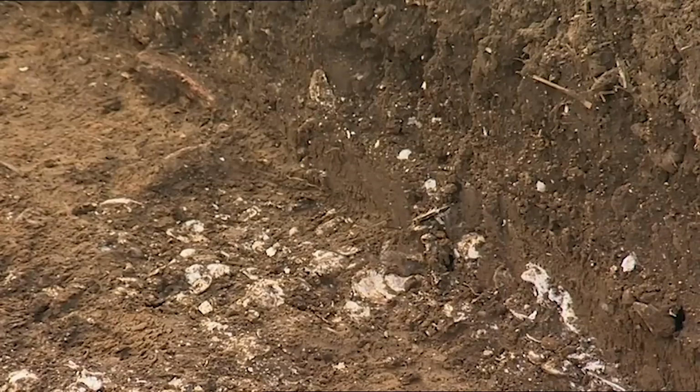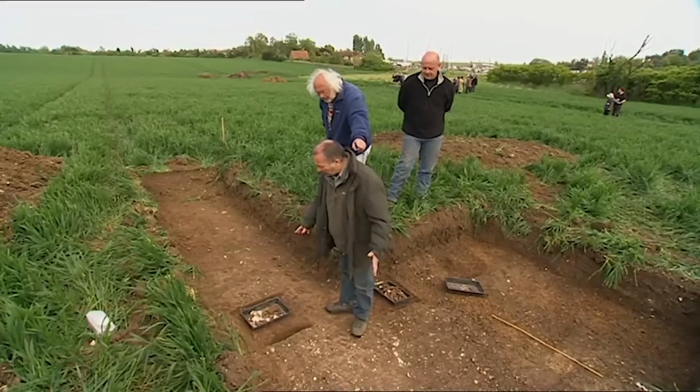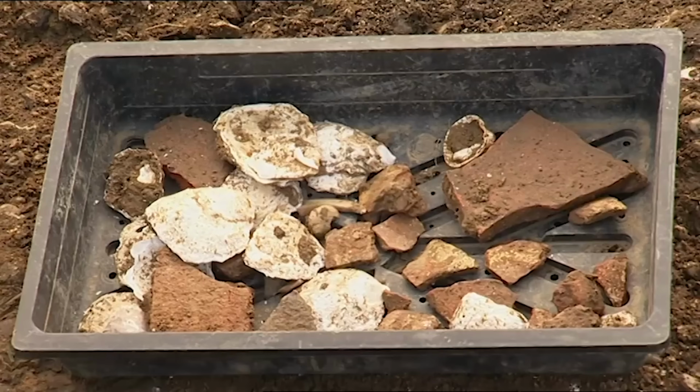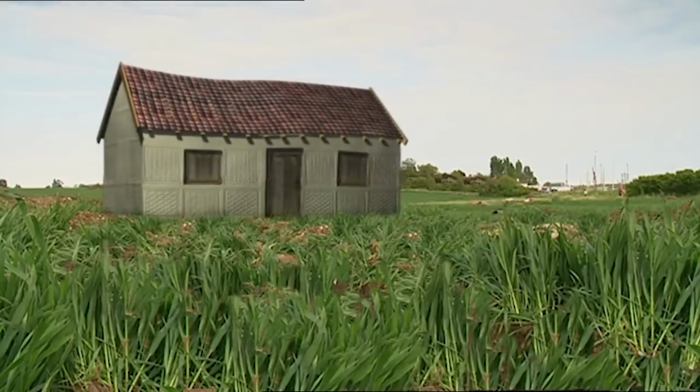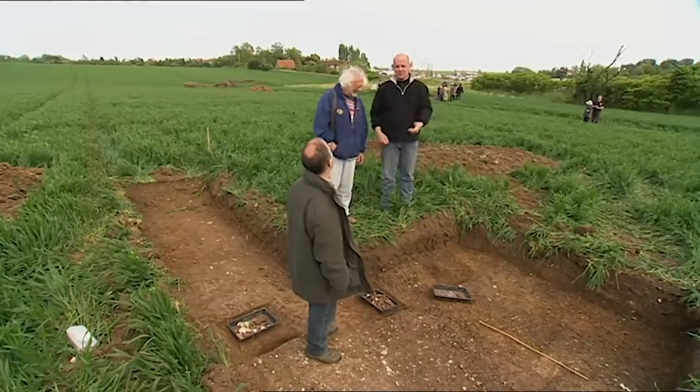Oysters, of course, important part of the diet then, not quite the luxury we think of today. So does that mean we've got a building? Yeah, we've got a building here. Or an oyster bar? Well, we've got a building, one of probably many that went across the site. But we've got no date. Well, we have. Most of the pottery that's coming from these features is 15th century. Then we're no nearer finding the medieval than we were, are we?